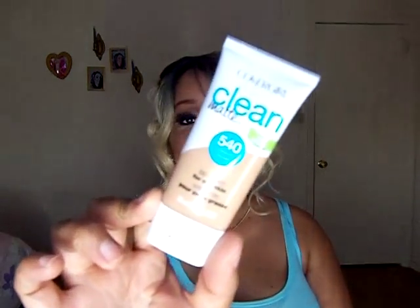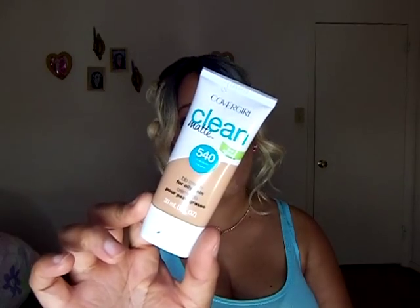The one that I've been using the most recently is a recent purchase. I've had this product for about two weeks, maybe two and a half weeks now. It's the CoverGirl Clean Matte BB cream. I've had this in my favorites or products of the week on my blog page. I think I may have talked about it in my last video. If not, then I've talked about it a good bit. But once again, this is the CoverGirl Clean Matte BB cream.